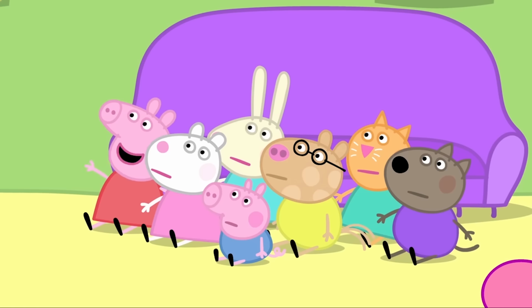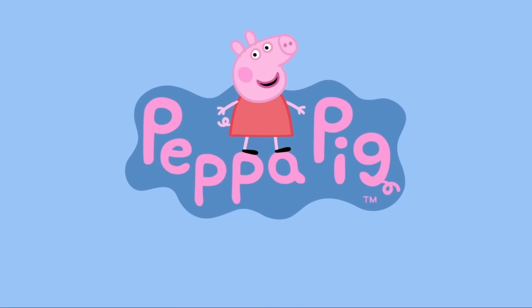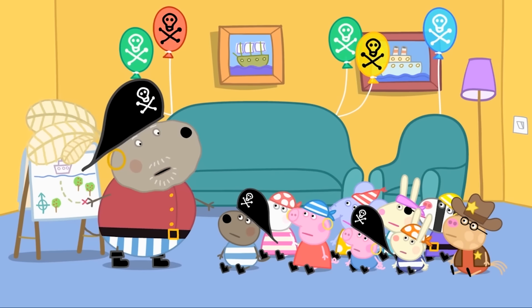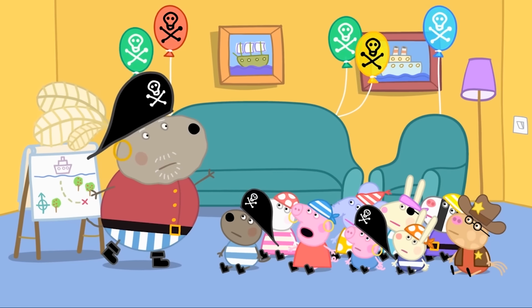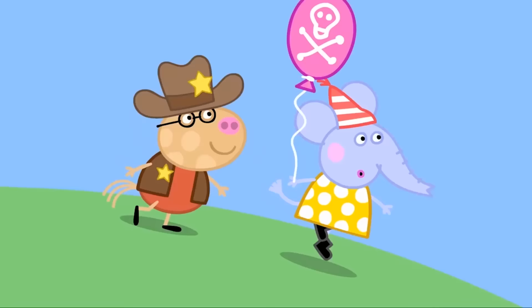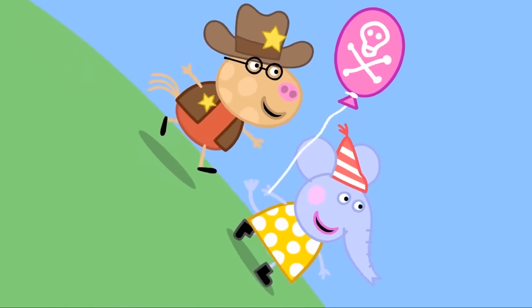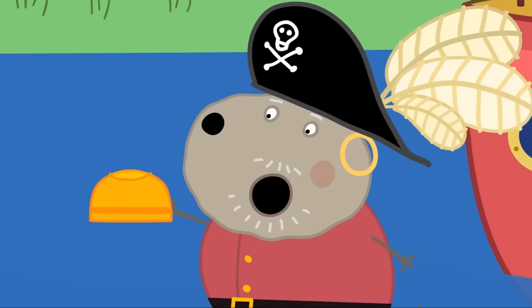Wow! It's Teddy! Peppa Pig. Be the black galleon fast and the wind at our backs will away! What does that mean? Run to the boat! Yo-ho-ho! Yee-haw! Oh, there! Put your life jackets on!